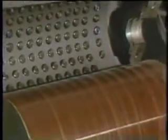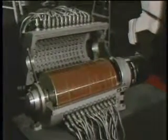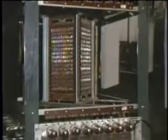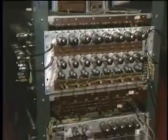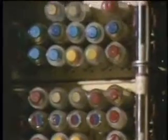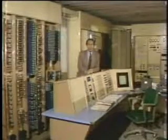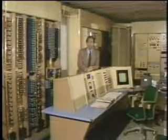The Whirlwind, of which only a few parts remain, was a massive machine, covering 3,000 square feet and weighing over 3 tons. The heat given off by its 18,000 tubes required constant monitoring, and in spite of its great mass, the Whirlwind's processing capacity was about the same as a present-day 16-bit microprocessor. It was not until the invention of the transistor in 1947 that a new era of smaller, more efficient computers became a reality. This is the TX0, the world's first general-purpose computer using transistors. And it still works. We'll see a demonstration coming up next.